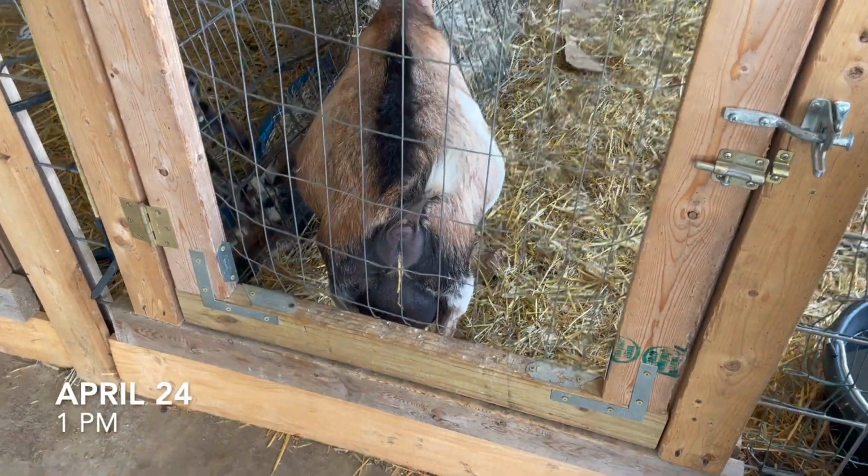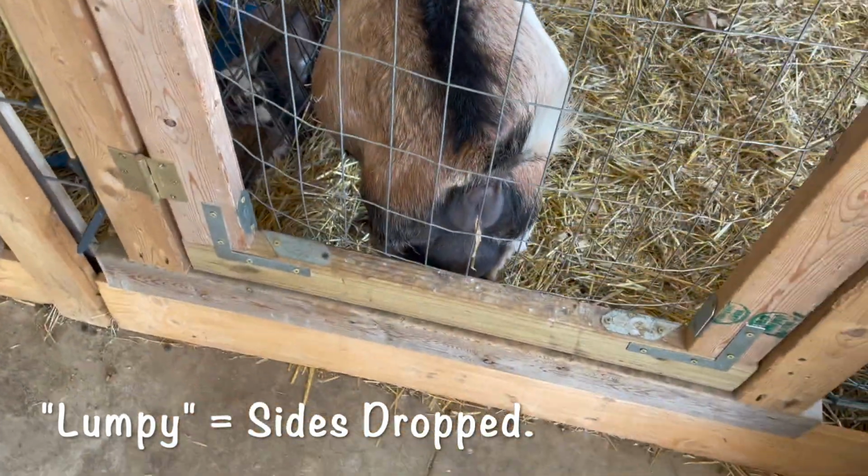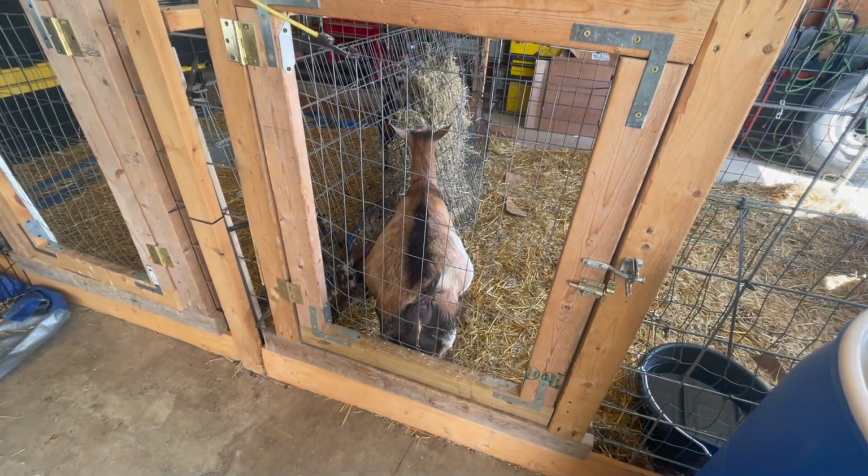I think something might be going on. I really don't. She's looking a little lumpy. But she's doing this thing. She's just standing and kind of stepping. I don't know if this is it or not.